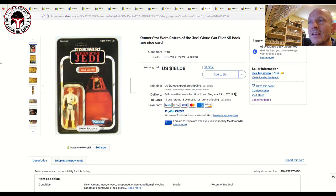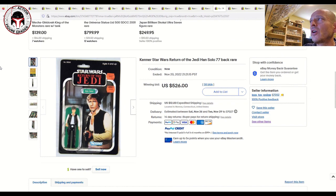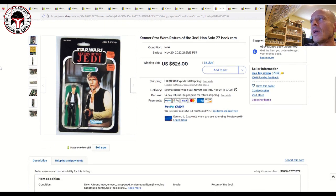And to me, again, this is another example of that strategy that you use where really hot items like that Boba Fett were being auctioned off at the exact same time as maybe more common items. And the Cloud Car is not super common on the 65 back, but it is pretty readily available. And to get that for, let's call it $200, that's a pretty good price.